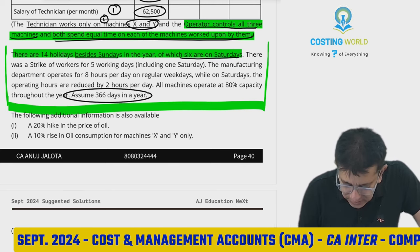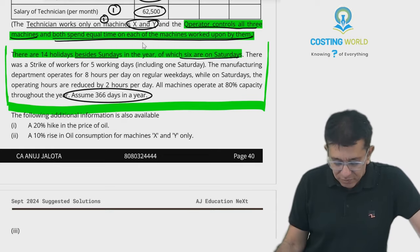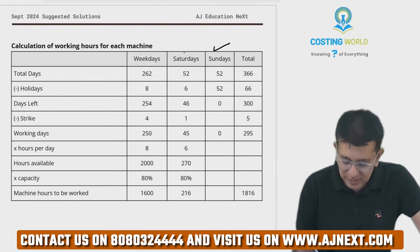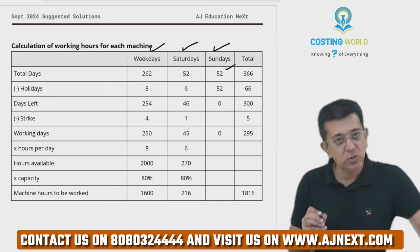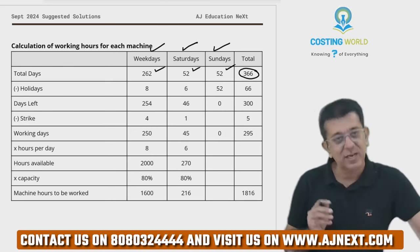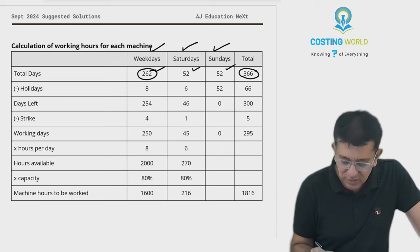Assume 366 days in a year. Now, see, what I have done, first of all, I have broken off 366 into 3 parts. 3 parts means Sundays, Saturdays and weekdays. I have taken 52 Sundays, 52 Saturdays, and remaining, because they were supposed to be 366 days, therefore remaining I have taken as weekdays. 366 minus 52 minus 52, this is a balancing figure.